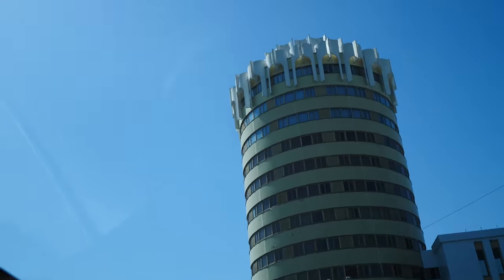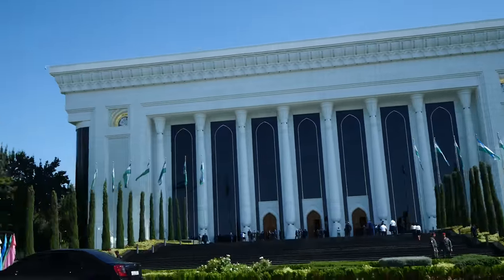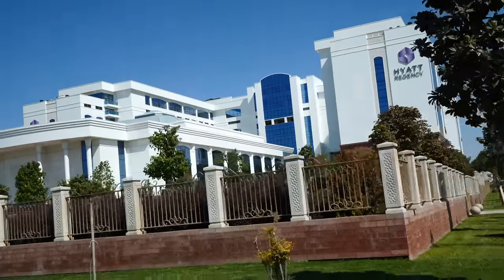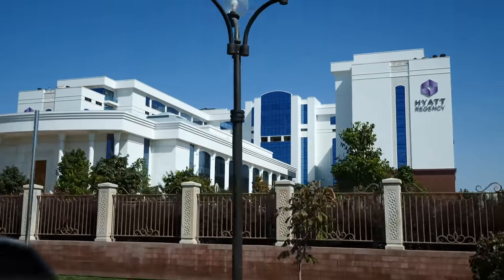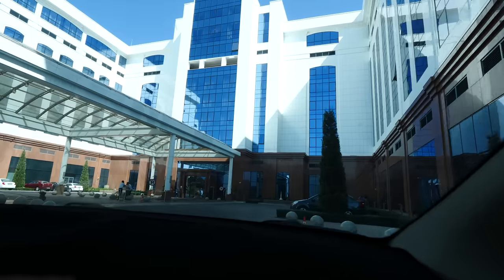We've entered the center. We're literally pulling up to the hotel. It's like right here. It's the best hotel in Tashkent, 5-star hotel. My room, I'm sure, is gonna be amazing again. I slept so well the two nights that I stayed here in Tashkent. Really, really beautiful place. We are pulling up right now. There it is.